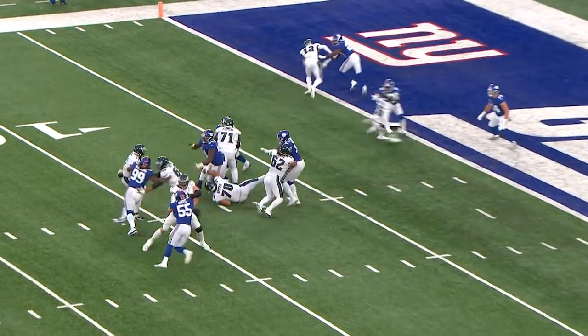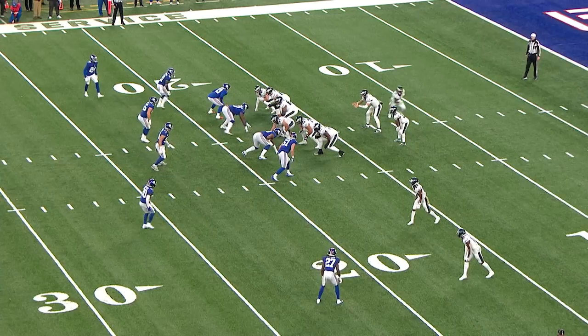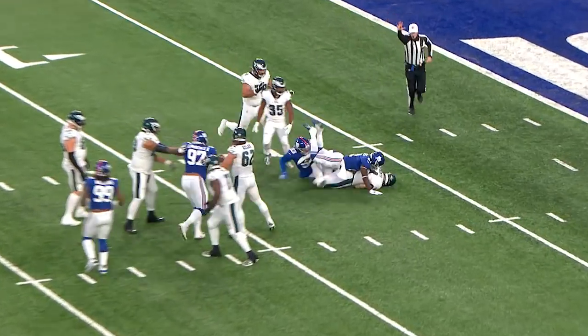Wentz takes the snap. Looks left. And he's going to get dropped and sacked by Leonard Williams. 10 from the Eagles 18. Wentz takes another low snap. He's under pressure. He's going to get sacked.